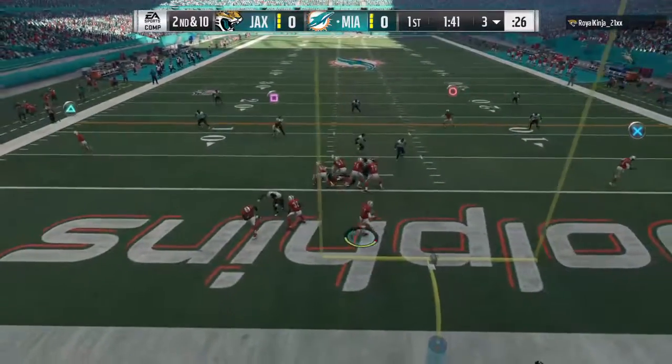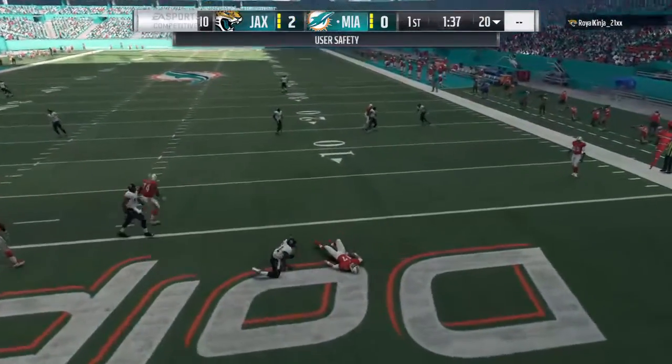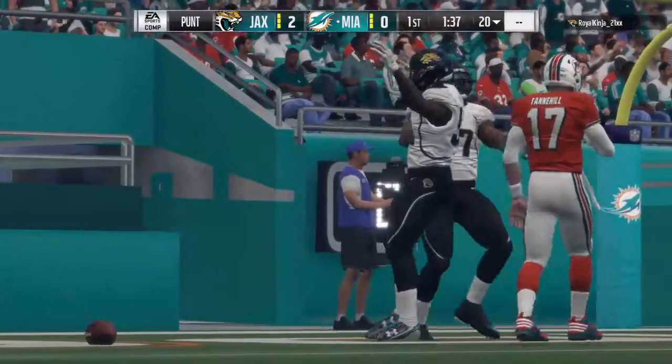Back to the air, Tannehill on second down. Flush to his right. And nowhere to go. He goes down to the turf in the end zone. Tannehill taken down for the safety.